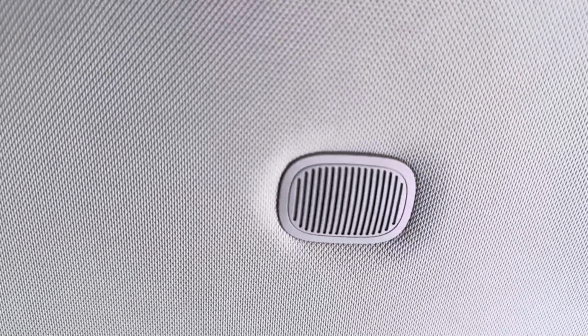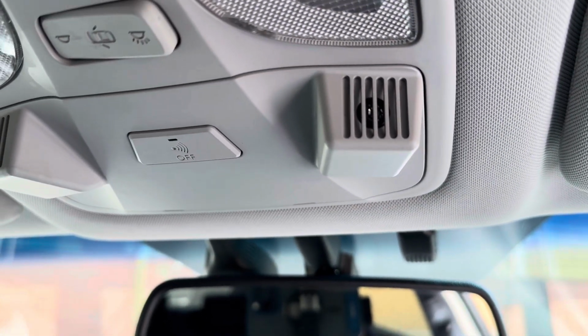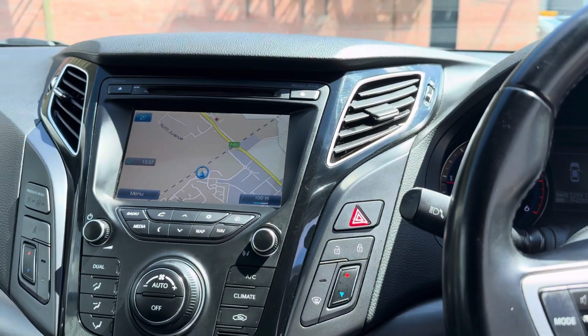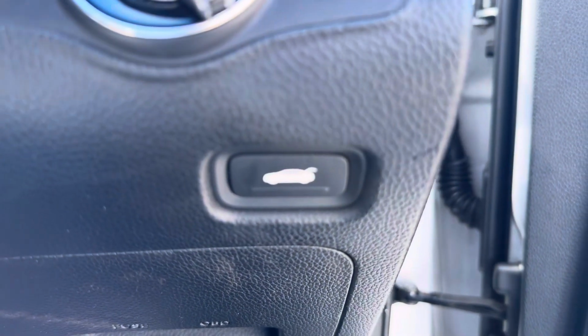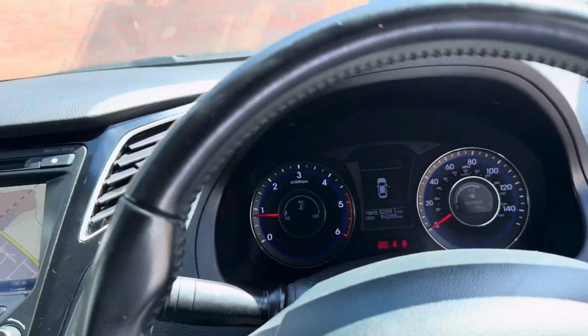Over here you've got a microphone. I think these are microphones as well, or maybe they're lows. But it does have microphones all around the car, just so it's easier for you to have a conversation with somebody when you're connected over Bluetooth. Over here I've just noticed that you've got a button to release the boot as well, so you can release it from inside the car if you want to.